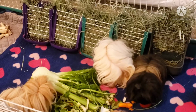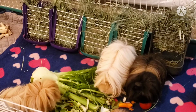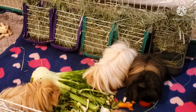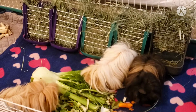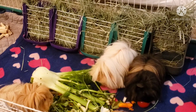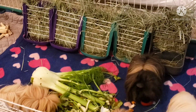I did have blackberries in the refrigerator, but I'll get them soon. They're all just eating. Eating, little babies. Usually maybe 30 minutes or so, they'll be done. 30 minutes or less, because they just continue to eat.